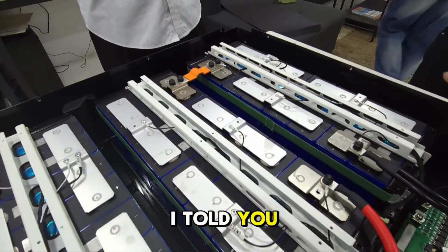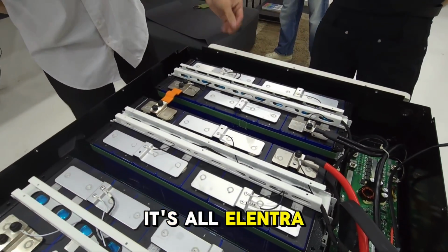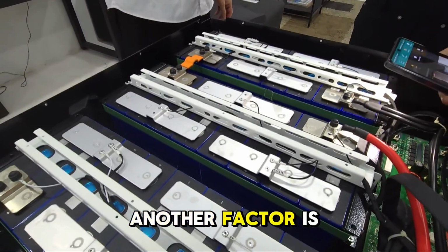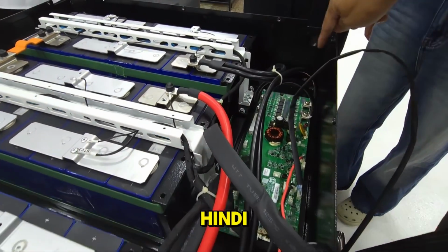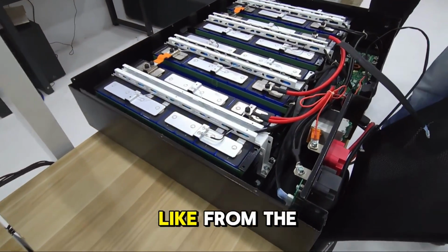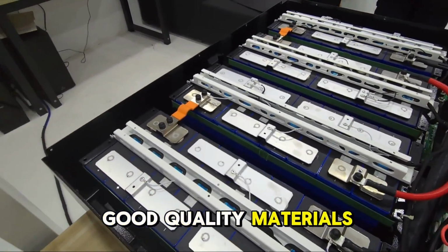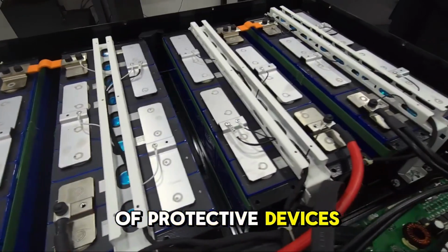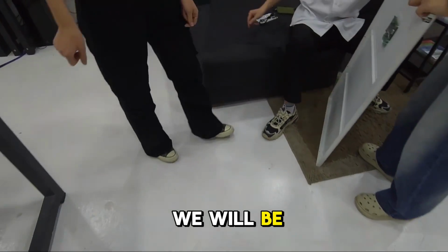You see, I told you that a little bit of water gets in. But it's normal. It's okay because it's rated for IP22. Another factor is that the BMS is connected vertically, so even if water gets in, it won't be affected. This is what a SUNESS battery looks like from the inside. You can see that the wires are made of really good quality materials. Aside from that, there's a ton of protective devices. So everything looks good.